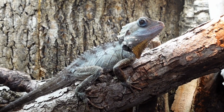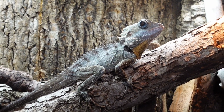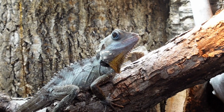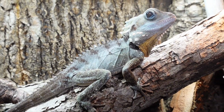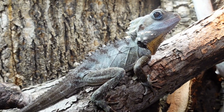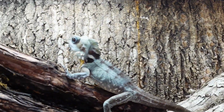Before he got to me, one of his hemipenes was actually amputated. Amputated. Yeah, that's how you pronounce it. So I believe that that is basically just killing his need to breed. But regardless, we did want to give him the opportunity to do it.